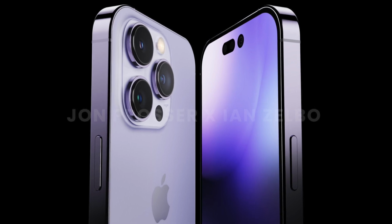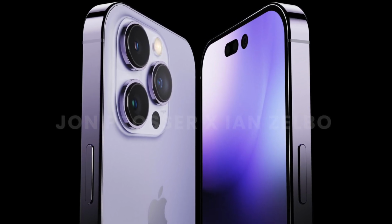Right, so we have new details regarding the iPhone 14 series. We have screen protectors, cases, and also details regarding the selfie cameras on the front.